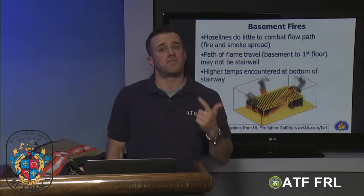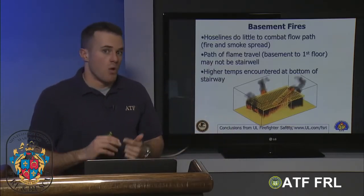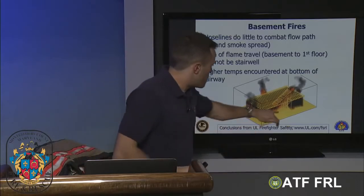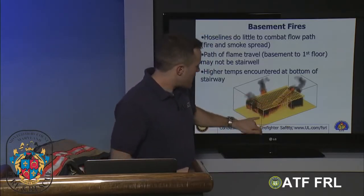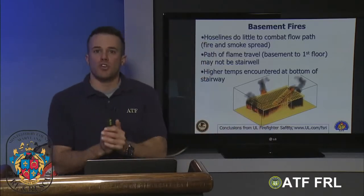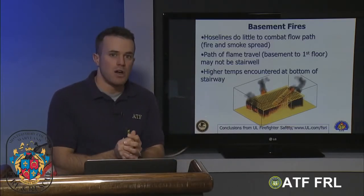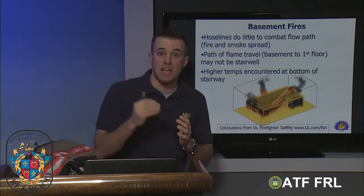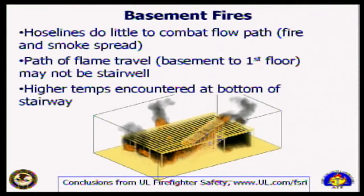The hose line does very little to stop the flow of smoke and heat up the stairs. We can't even assume that the stairwell, the open stairwell, is going to be the first path to travel between the basement and the first floor, and temperatures are not any cooler at the bottom of the stairs. The best way to attack basement fires in this situation is to put water on the seat of the fire, whether it's an interior attack through the entrance directly to the basement, or an exterior window. If you don't have either of those circumstances, you can't have that unidirectional flow up the stairs.